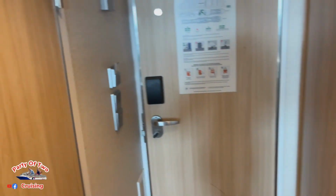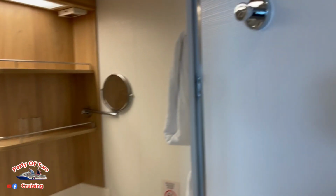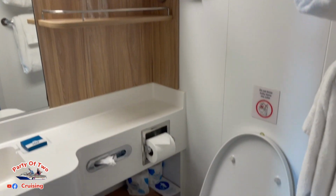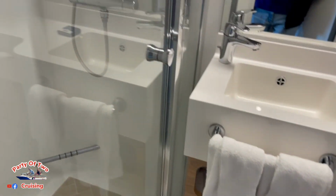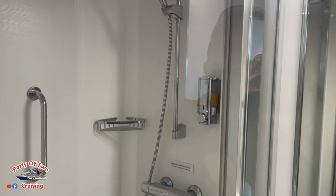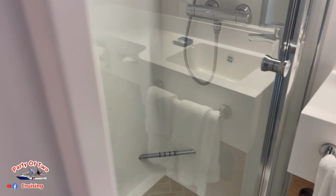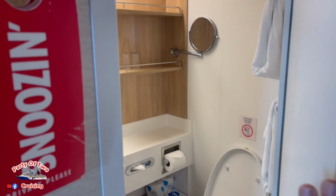All right, across the hall, you have 3 hanging pins and your restroom. Regular standard bathroom, again with the door that pivots kind of into the middle a little bit. That keeps it from opening up into you. And I do not like shower curtains, so that works for me.